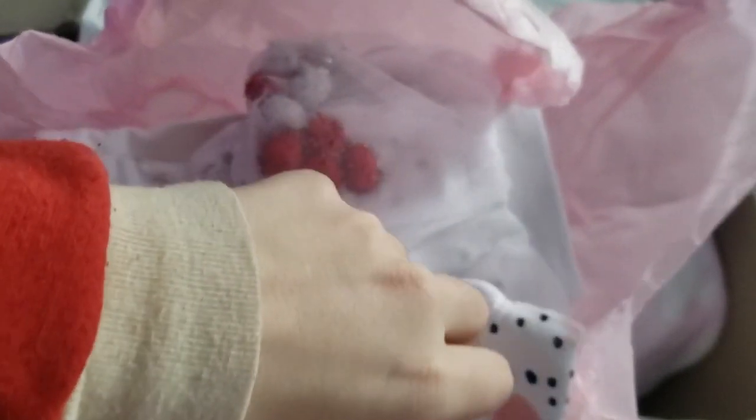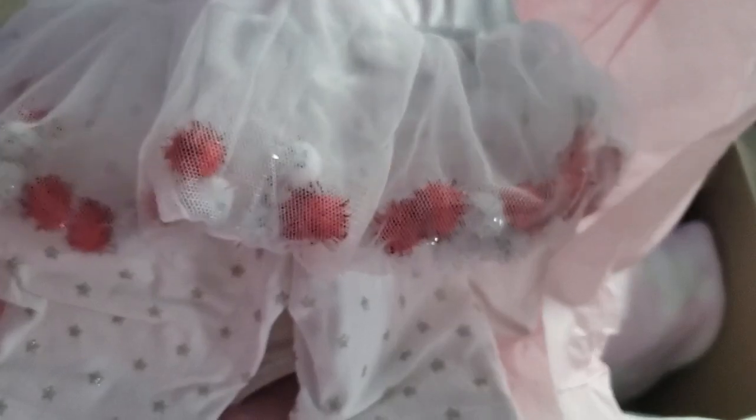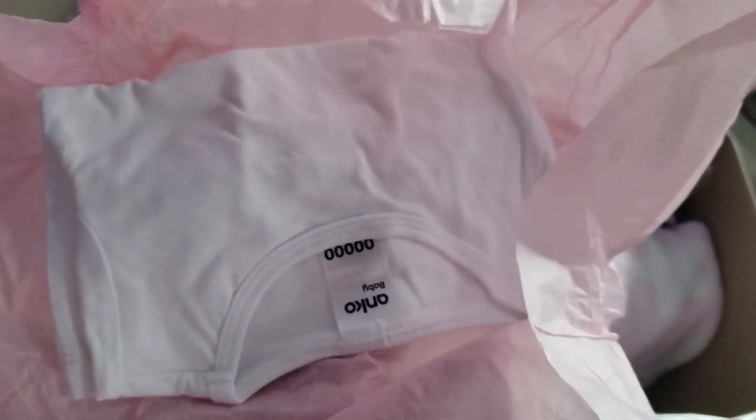Pair of super sweet leggings. I love the polka dots and the pink. This tutu is also one of my favorites. I love how the little pom-poms are in the tutu. That has got to be the sweetest thing ever. I so cannot wait to put that on the girls. Thank you. And then a white t-shirt to go with that. So that'll be a really, really sweet outfit. Thank you.